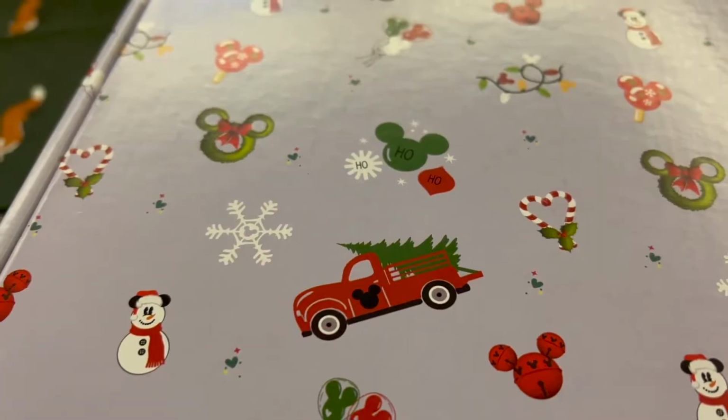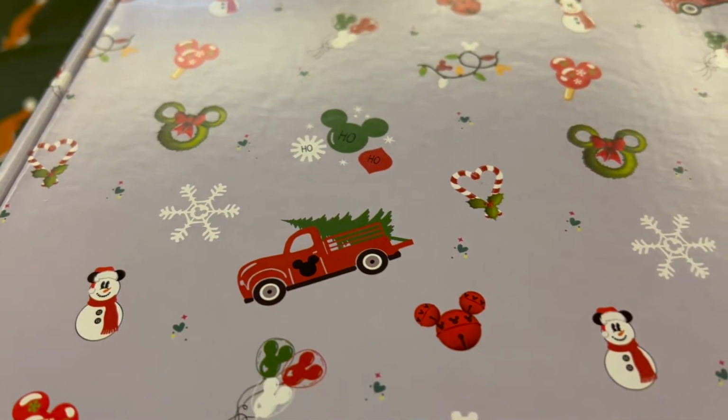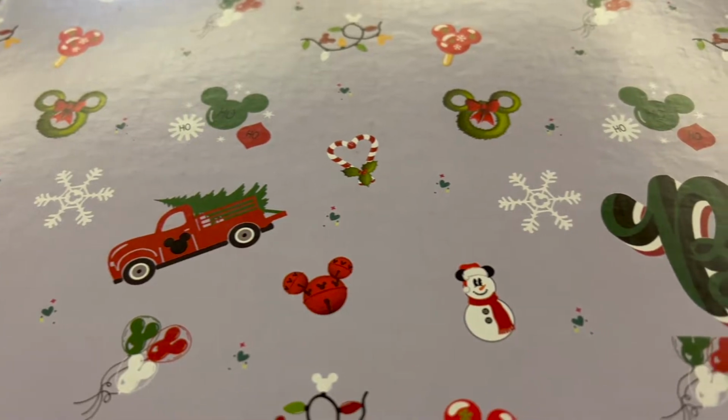So anyway, let's get to the meat of this, right? You'll notice that the box is another Christmas box. It has the Mickey Christmas tree truck and ornaments and wreaths, but it is my January box. All right, you guys ready?